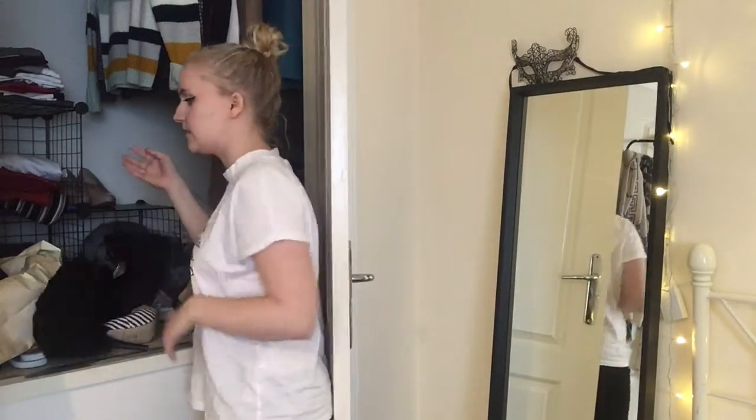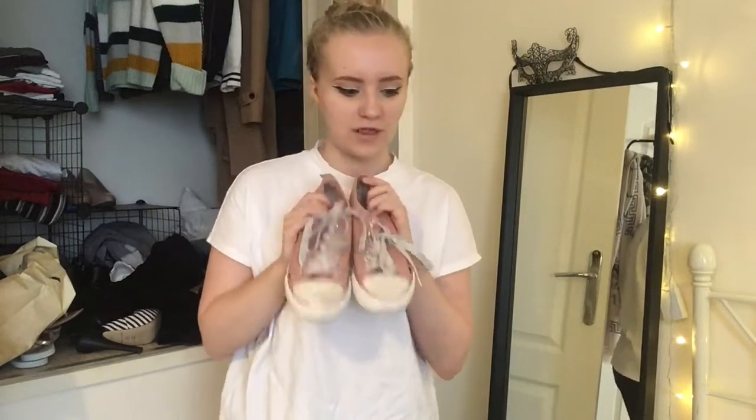I do, but they're downstairs, and see what I mean about my clothes just being everywhere? I have these exact shoes in white. I'm going to put them on in the pink because I think it'll be cute with the sweatshirt as well, and then we're just going to see how that turns out. Let's just close this so we don't have to look at that mess any more than we have to.